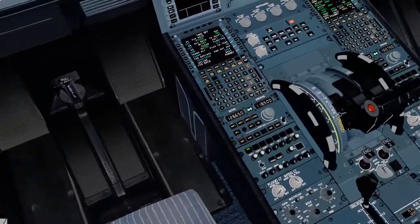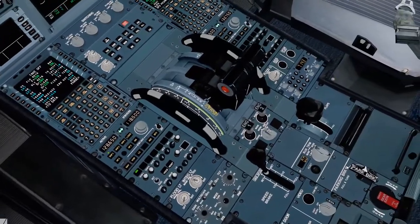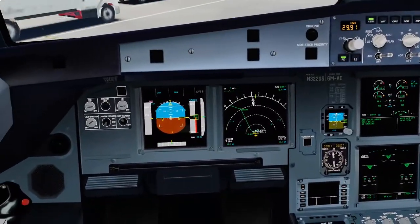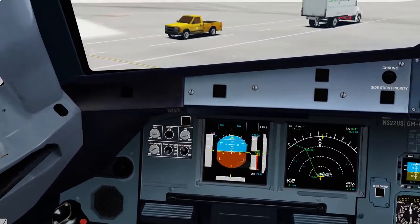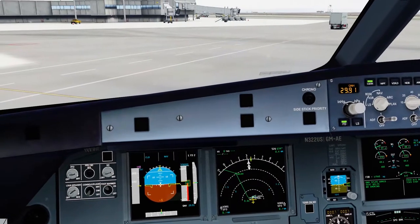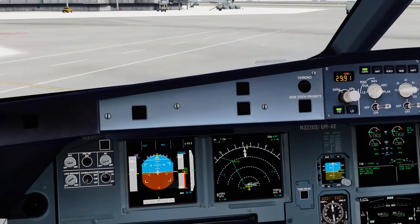Request taxi. Ground, Delta 3113. Request taxi. Delta 3113, taxi via Mike Tango, runway 01 right. Runway 01 right, Delta 3113. We're gonna ignore that. We are taking off runway 28.